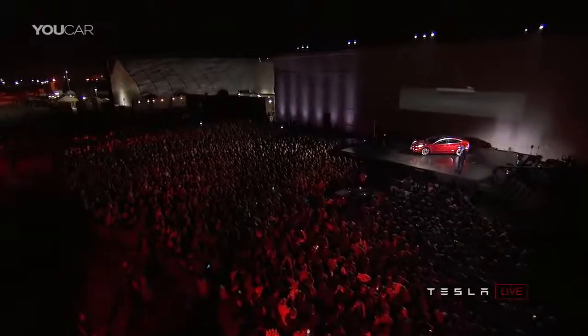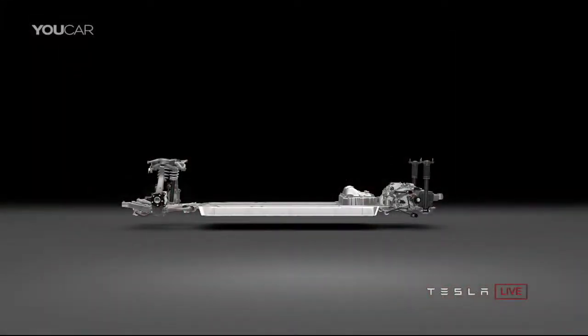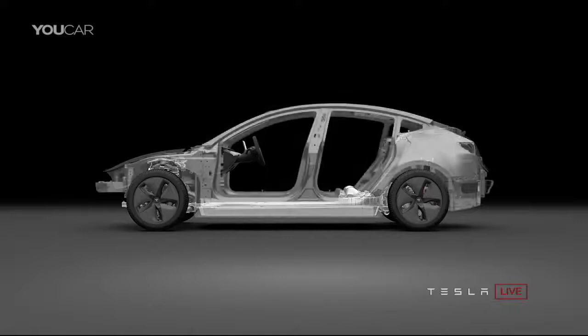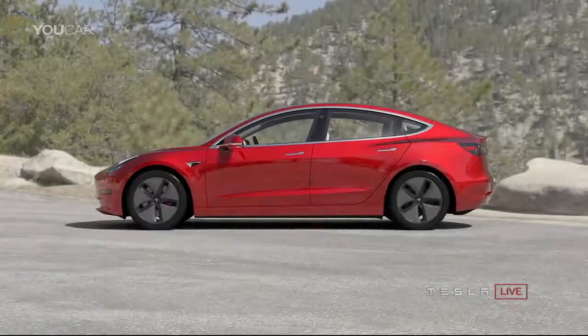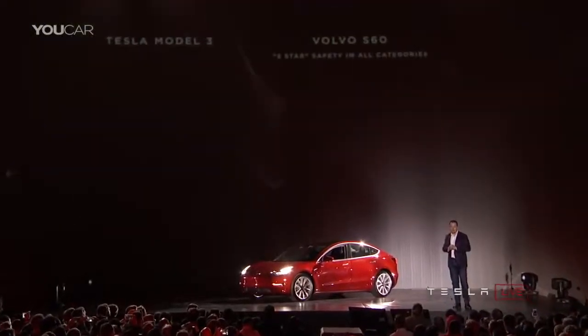And then in terms of engineering the car, we had to engineer it to be a lot easier to build. The Model S is an amazing car, but it's very hard to build. So we had to get the part count down, design it still to be light, but also to make it affordable. And I think that the team's done an amazing job of that.